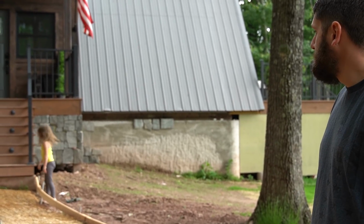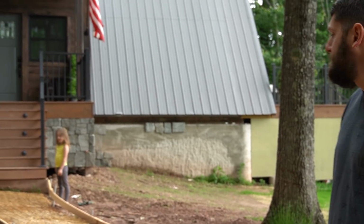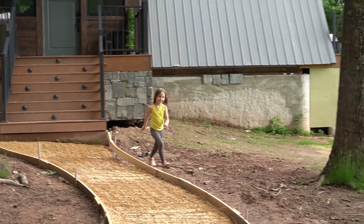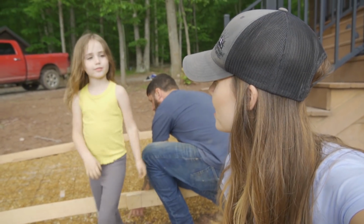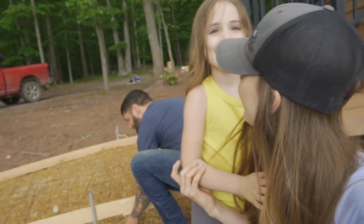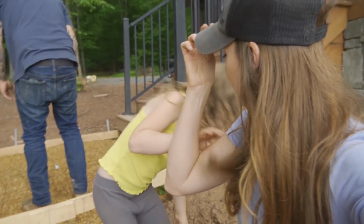Just right. And we got an extra helper too today. Yeah, she's pulling her own weight too. 45 pounds of it. Good job, girl. I'm just gonna kick back and relax because I think I found a replacement. I trained her well. Next, Mommy's gonna teach you how to do concrete.